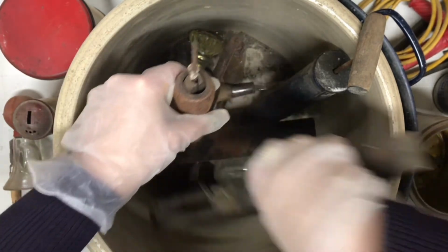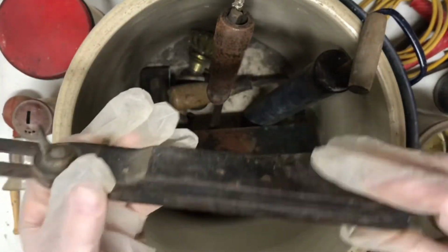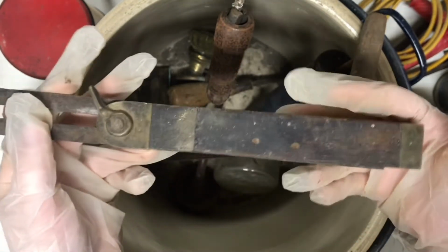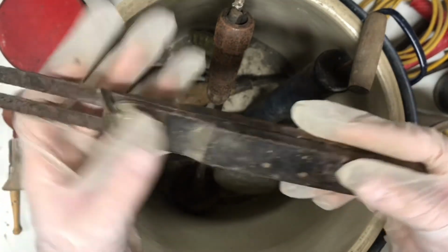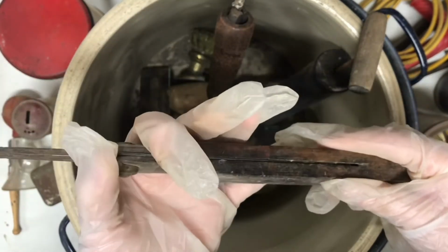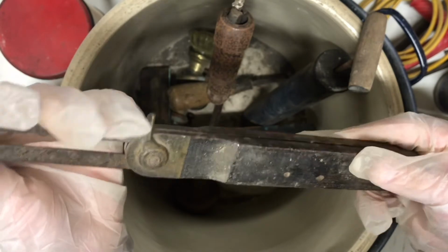This, let's do this first. Oh boy, I'm gonna need Jason to help me out here. I have no idea what these tools are. It's got a wooden handle. I do not know what it is though.